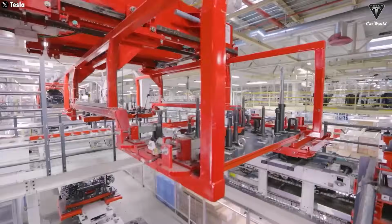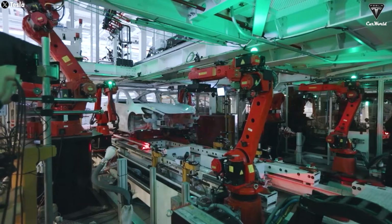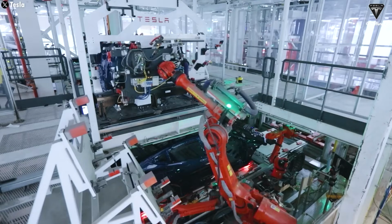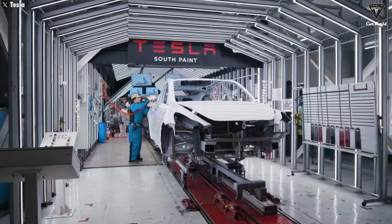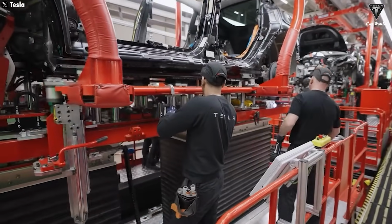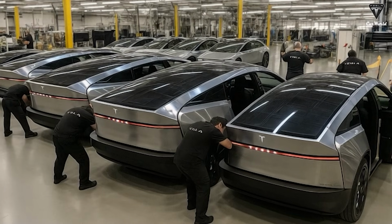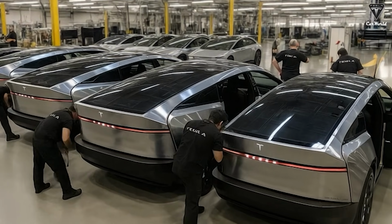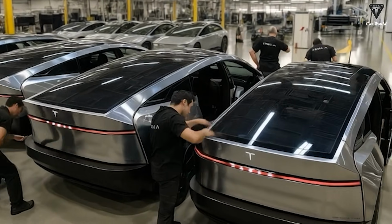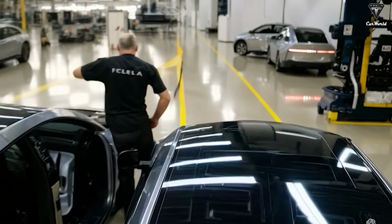But if the tax credit disappears, offering a direct price cut would place significant pressure on Tesla's profit margins. This would force the company to either reduce production costs even further or raise the sticker price, undermining the Model 2's positioning as an affordable vehicle. That's what makes pricing the Model 2 such a complex challenge, especially as Tesla tries to strike the right balance between profitability and market competitiveness.